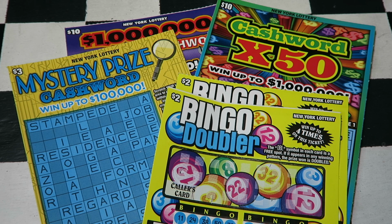And today we're throwing in some bingos. We have the Bingo Doublers, Mystery Prize Cashword, a Cashword Times 50, and also a Boggle Cashword as well.